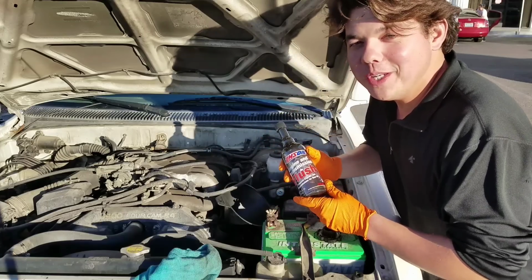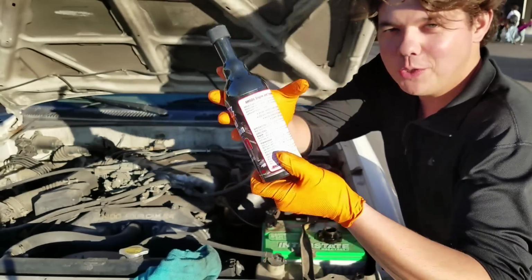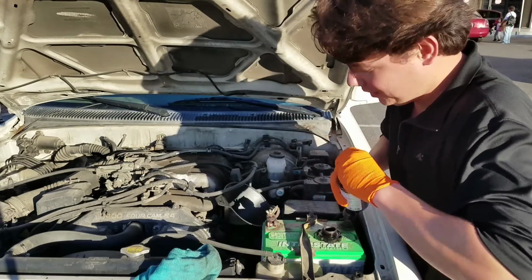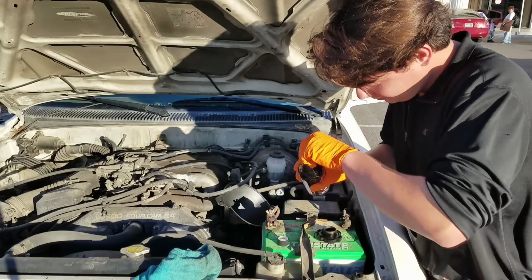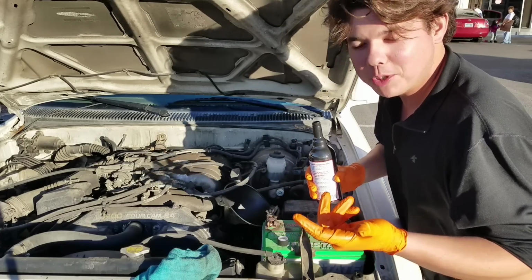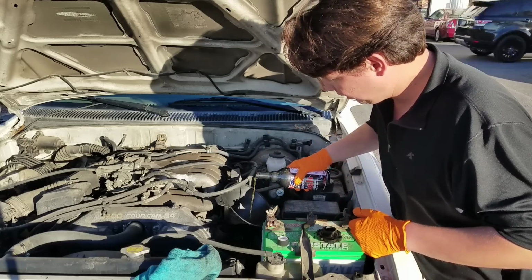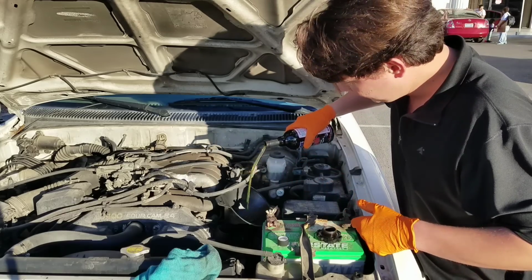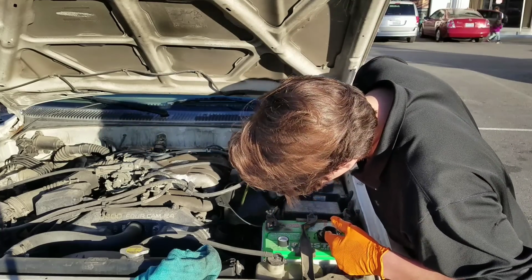Right, so the first thing we do is put in our engine flush. This is going to loosen up sticky valves and clean all the deposits out of the crankcase, not the combustion chamber. This is going to help with blow-by and also oil consumption. It's going to really clean it up. I always recommend this on a first-time oil change, like we're doing. It's a very thin detergent.